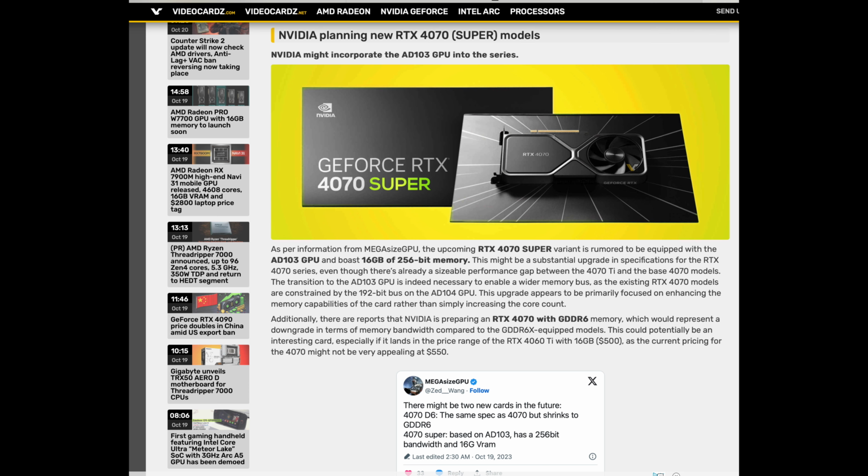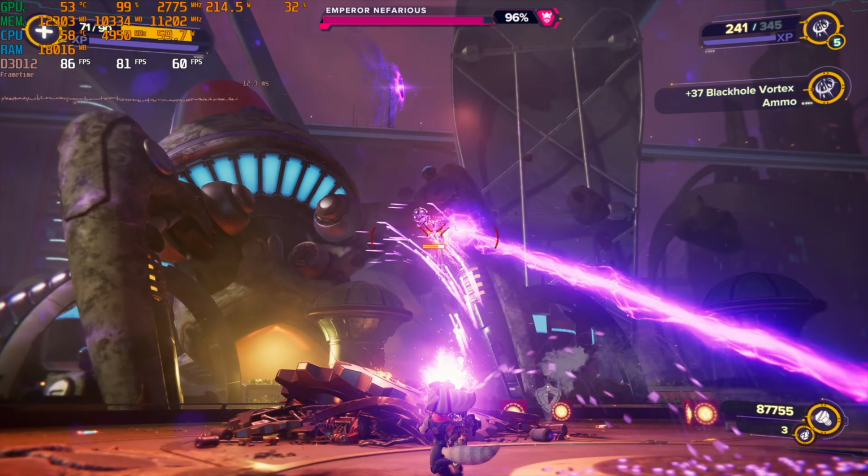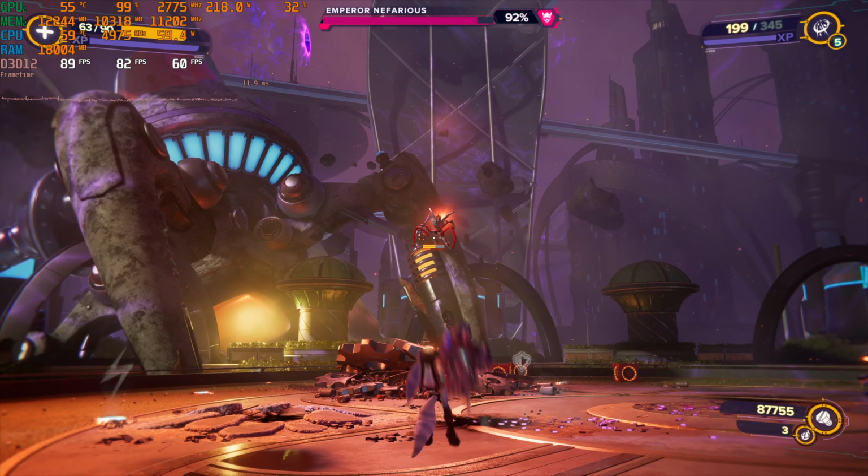It's going to be closer to a 4070 Ti, maybe halfway between the 4070 and the 4070 Ti, and it's going to have arguably better VRAM than the 4070 Ti. In a lot of games, even at 1440p, you already start to go past that threshold of 12 gigabytes of VRAM, especially if you want to do higher resolutions. You're going to want 16 gigabytes of VRAM, in my opinion, for a higher-end GPU.